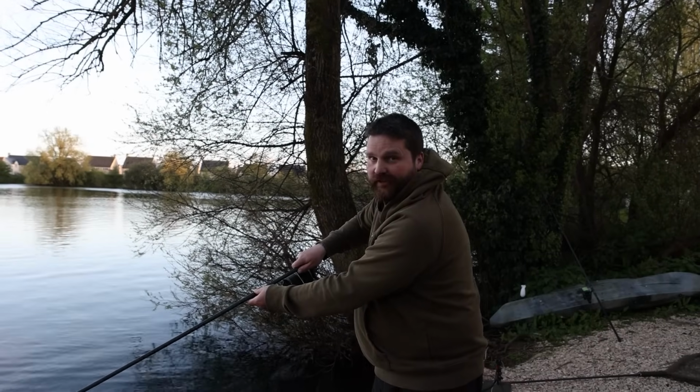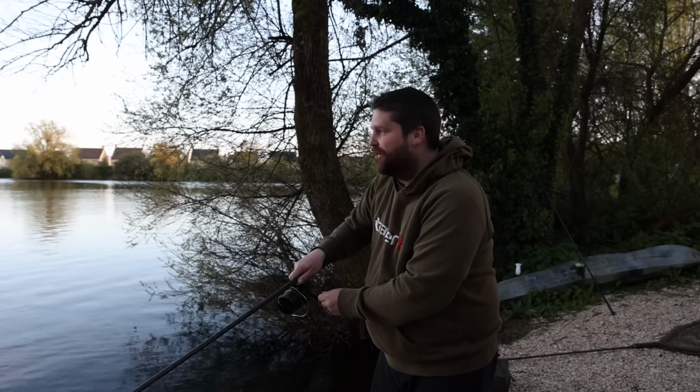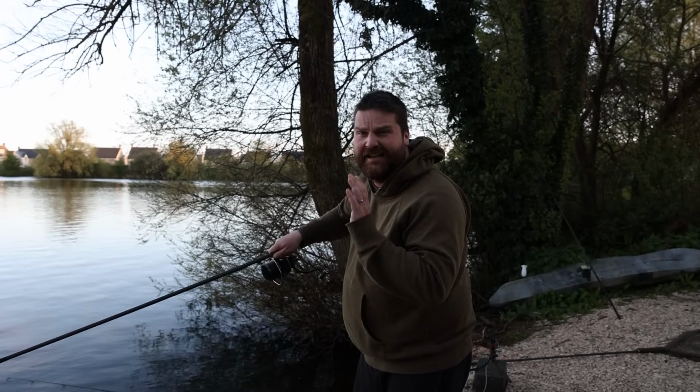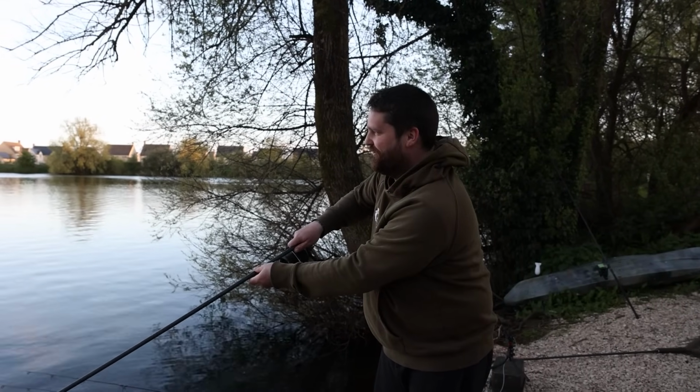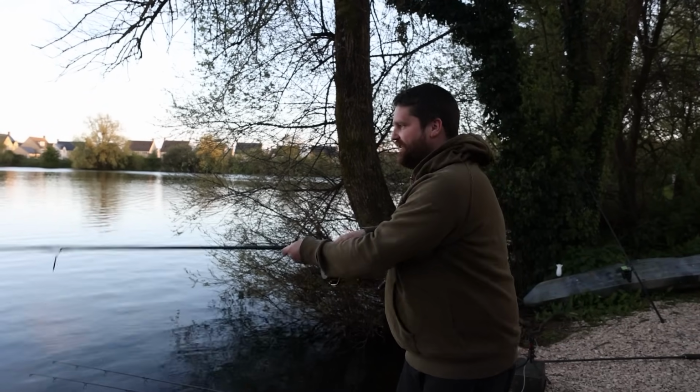Well, literally just sat down after tea. Carl's come round to have a quick chat, and Carl's my good luck charm. He said, I think a fish just showed on your spot. I went, nah, just be a bird, mate. And literally the rod's just pulled up tight, and this is absolutely ripping.